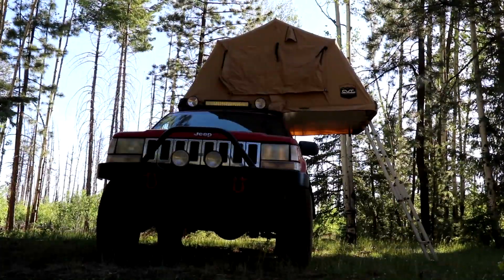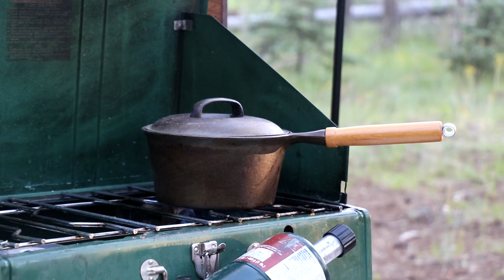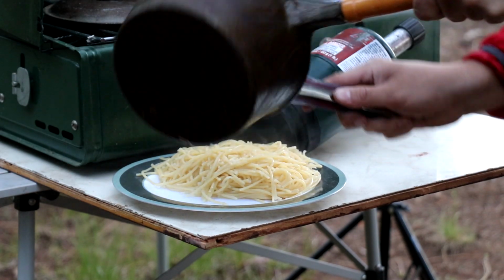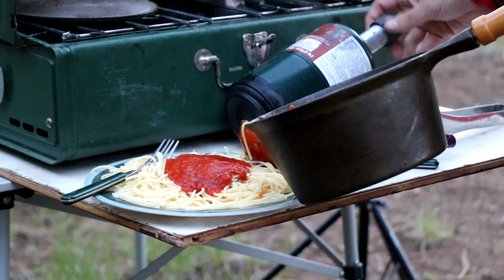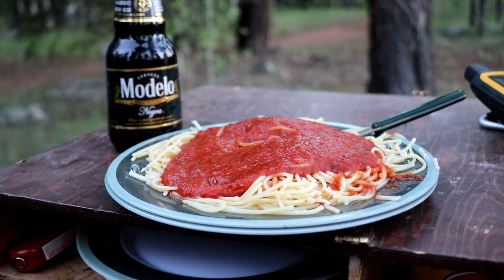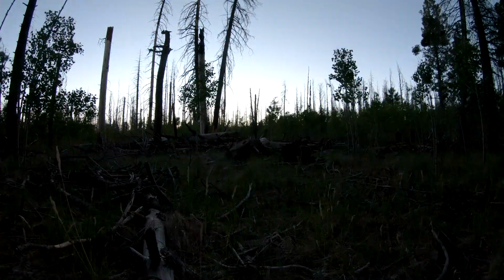Once camp was set up, I began on dinner. Tonight would be something a little different. After some water was boiled, I got the spaghetti going. With the sauce warmed up and the noodles buttered, dinner was ready in no time. Sometimes it's the simple meals or the ones you wouldn't think about making that can really be a hit when you're out camping. With dinner done, I enjoyed the sunset. Not long after, I found myself back up in the tent and ready to hit the hay.